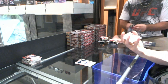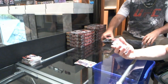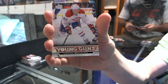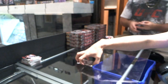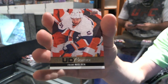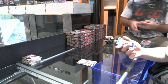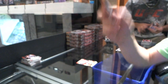I'll say that. Canvas for the Vancouver Canucks, Alex Burrows. 22 boxes in and don't shoot it yet. Well, yes. Okay, that's better. Young Guns for the Montreal Canadiens, Nathan Beaulieu. Canvas for the New York Islanders, who's currently ninth in NHL scoring, Frans Nielsen. You know who's third? Kyle Palmieri. Yeah. Shining Stars for the Chicago Blackhawks, Duncan Keith. Good to see those come back.